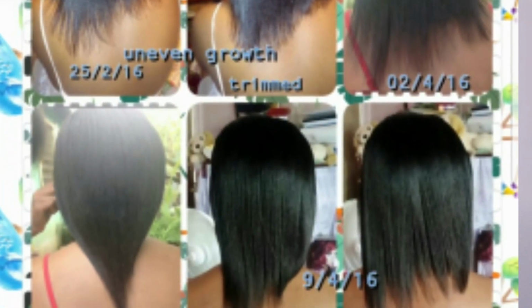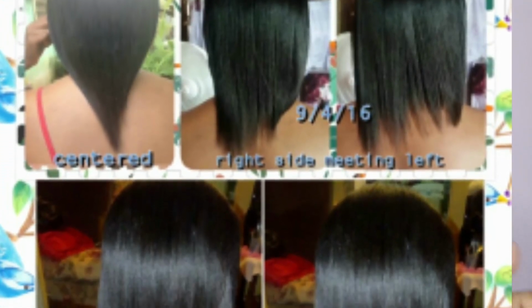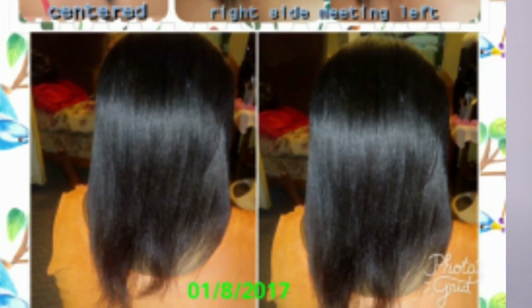When I started my journey and my ends were super bad, I did not just go in and do a big cut. I took it in stages and I trimmed and I trimmed and I trimmed until I got off all the bad ends, and my hair flourished very well. I didn't have any problems. So this has been my hair at the state that it has been, and we are progressing nicely.